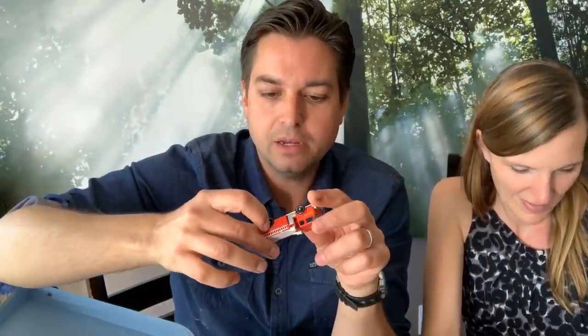So the first one, little fire truck. So that's a Matchbox, number 29.